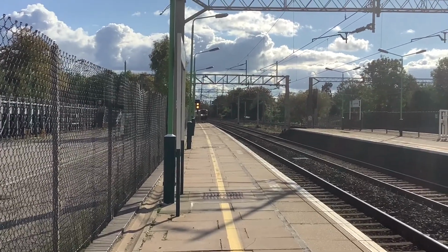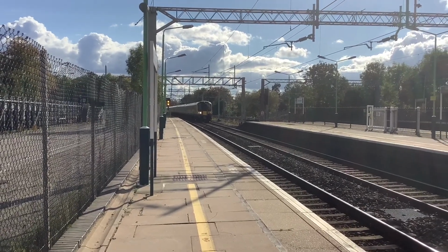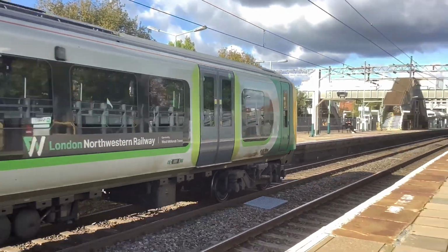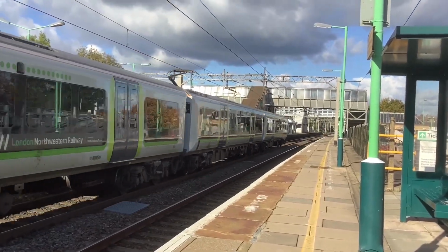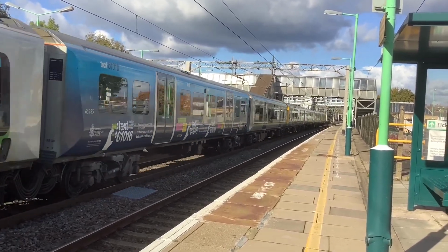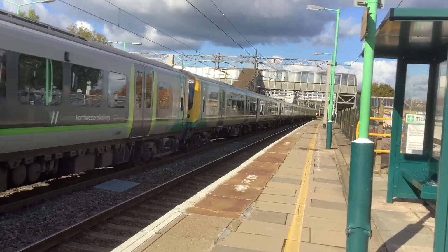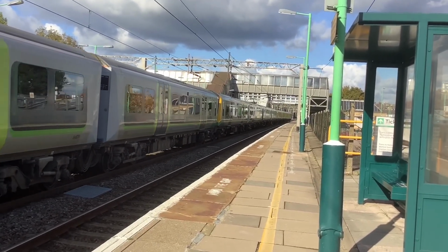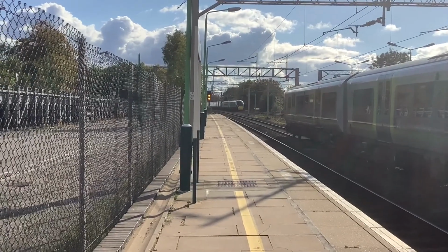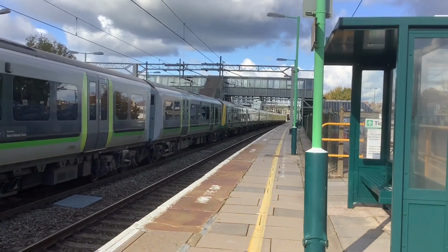Now arriving is the 1445 London Northwestern Railway service from London Euston to Milton Keynes Central. 35256. 35235 in the British Transport Police livery. And 35119. And down there is an Avanti West Coast class 390 Pendolino, and that's from Birmingham New Street to London Euston. Now departing is the 1447 London Northwestern Railway service from London Euston to Milton Keynes Central.